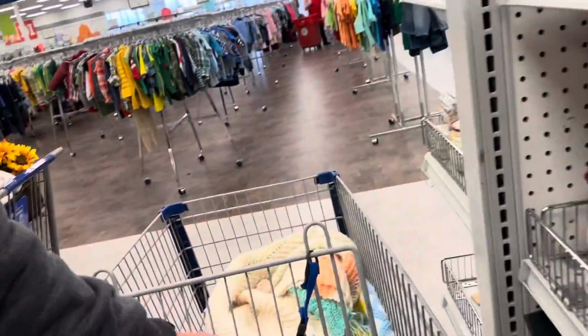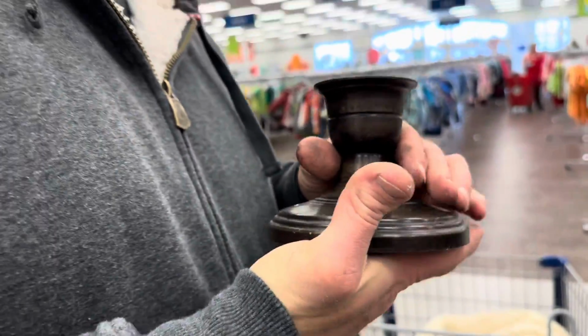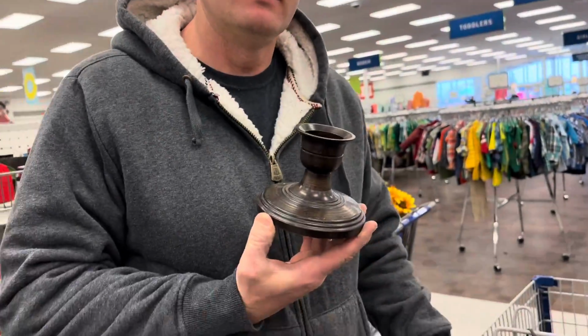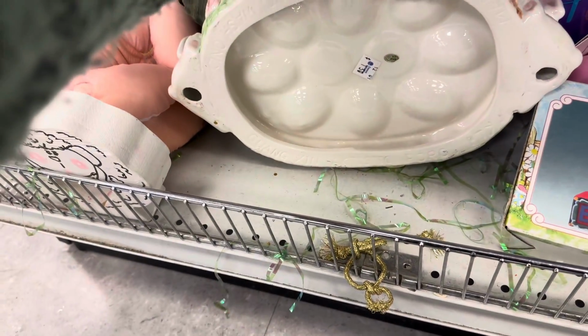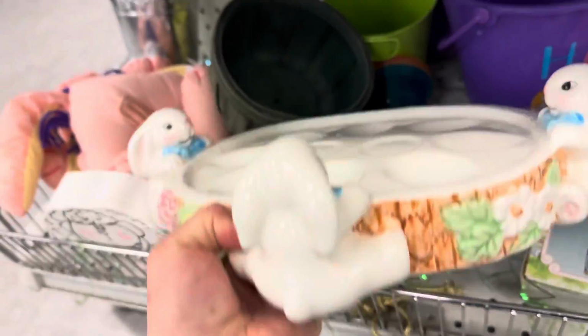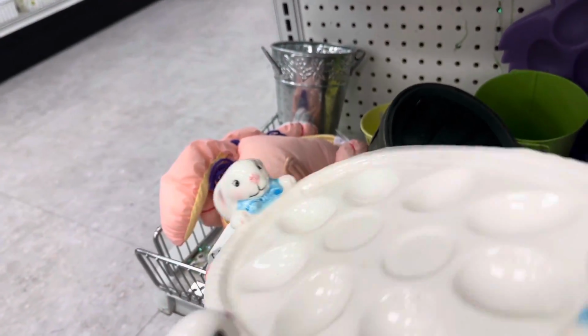Zeb, what are you finding? What'd you get? So I got a muddler, I got a little candlestick. I actually think I might use this. Remember I told you I got that plate? I don't think that's big enough. I think it might be. I think you need more girth. I'm still looking. This is super cute, and I actually bought one not too long ago and sold it, $1.50. I'm gonna pick this up.